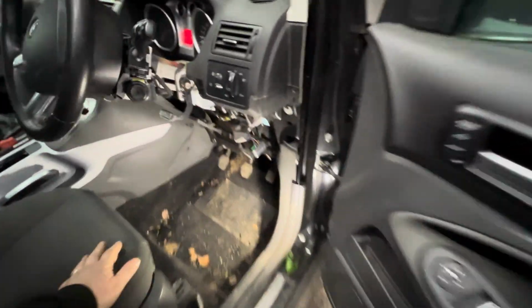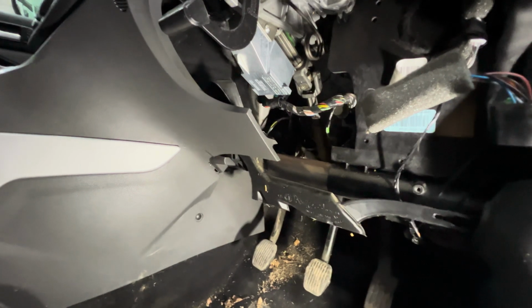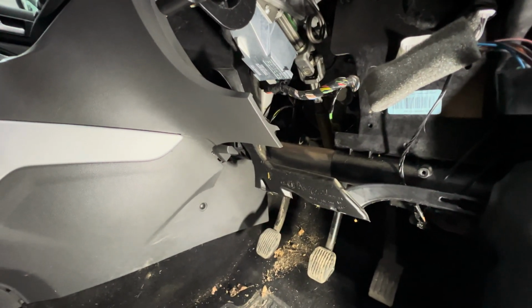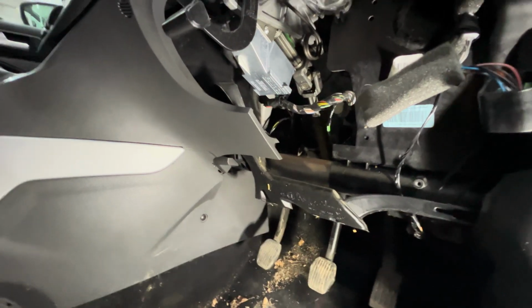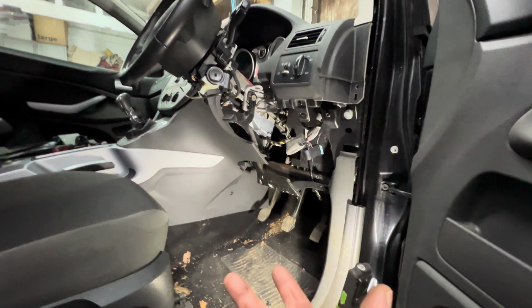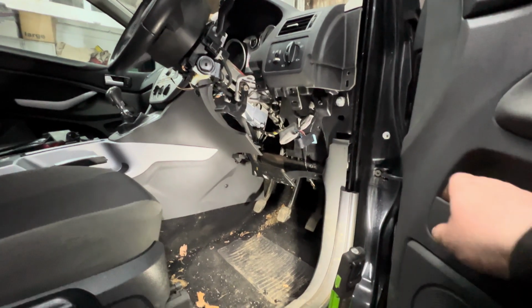Basically, unbelievable, isn't it? A little something inside there that's jammed or something's going on in there. I wonder if I'll be able to get it off. That's going to be the next thing, really, is to get it off. But a new one needs coding to the car. This is an absolute nightmare, isn't it?